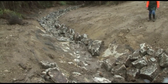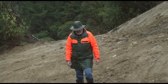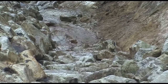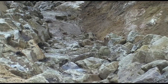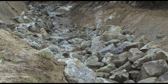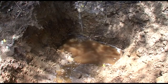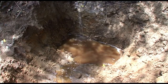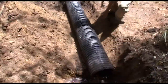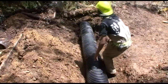Much of the landscape that the trail will pass through is soft pumice, vulnerable to scouring. Hundreds of cubic metres of rock fill have been put down to prevent just that. Controlling water damage is one of the main tasks on both the old formation and the new track. To this end, hundreds of culverts are being installed.